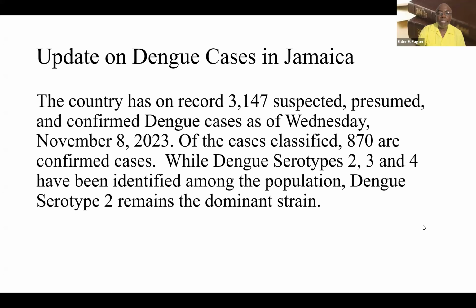All right, we want to look at an update on dengue. This is not the latest. I just get it until November 8th. The country has recorded 3,147 suspected, presumed, and confirmed dengue cases as of Wednesday, November 8th, 2022. Of the cases classified, 870 are confirmed, and by confirmed, I mean that they have done tests and the results come back positive that they have dengue.